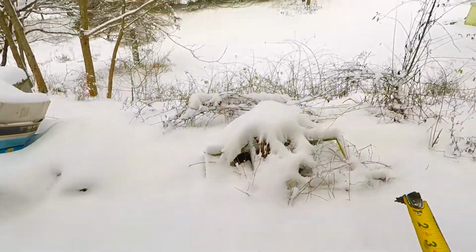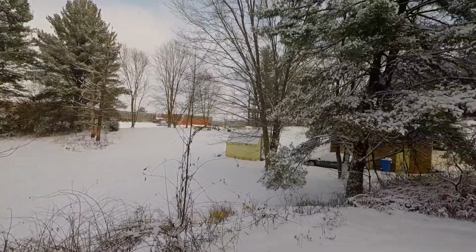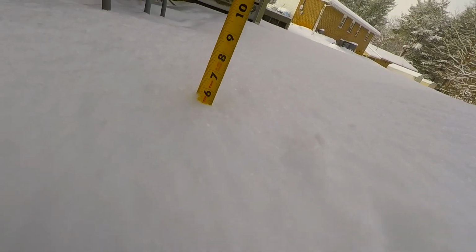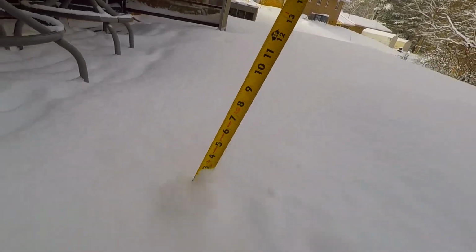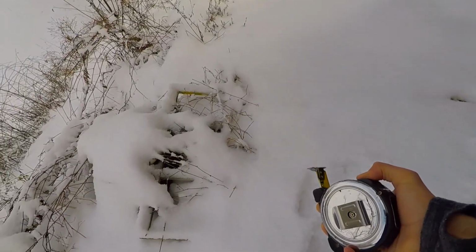Okay, it is January 7th, 2017. I think it's about 11 a.m. Just gonna measure right here on the porch. Yeah, I'd say it's about 5.5.